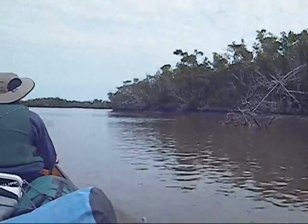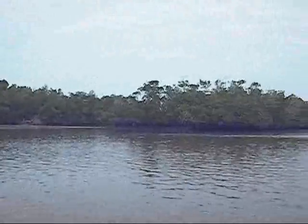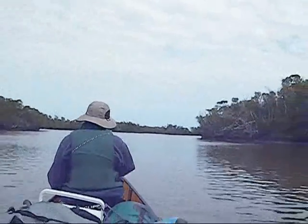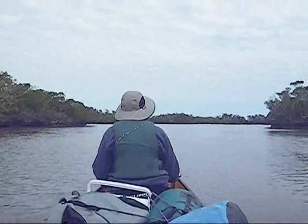We are back inside. We think we're finding the Rogers River. We're going through a series of little islands, very, very shallow in here. Run aground a couple of times. Opting to take the Rogers River route instead of the waterway.